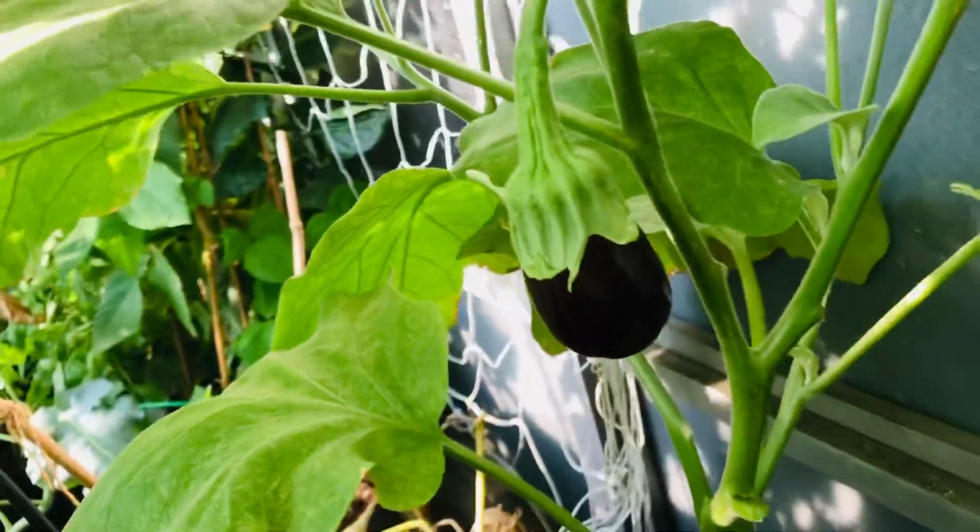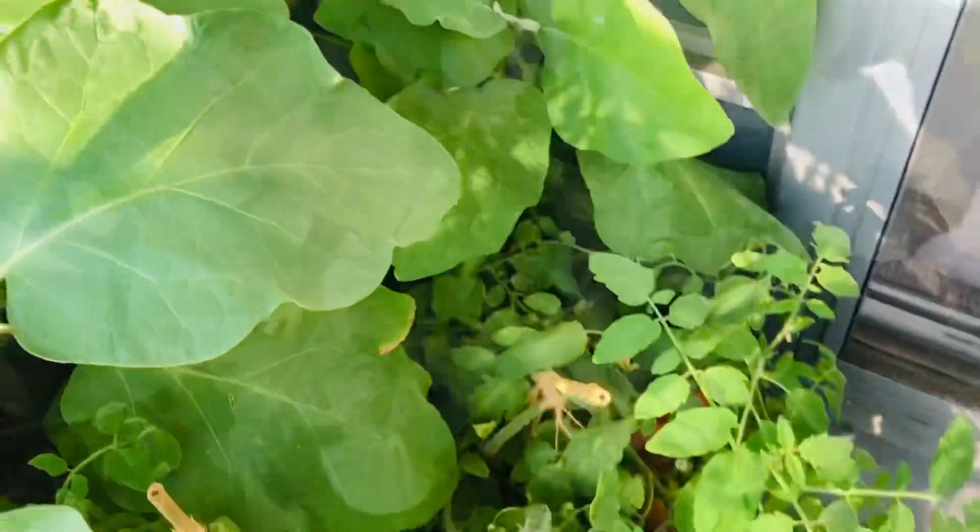Right behind it, I have these yummy eggplants growing in a 24-inch grow bag. I have 3 eggplants in this grow bag. There you saw the first eggplant. This is the second plant, and here I have the third plant's eggplant hanging in there and growing.